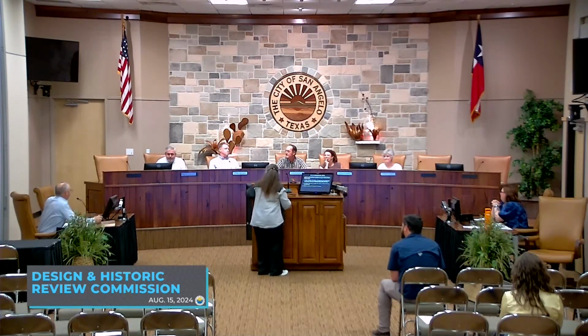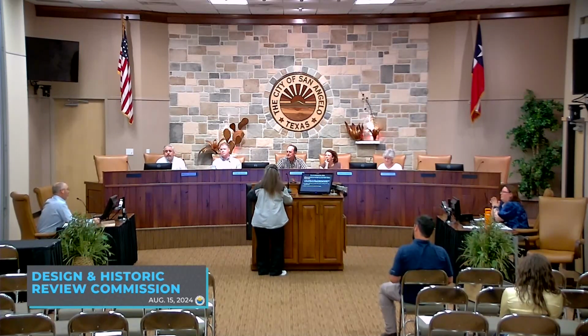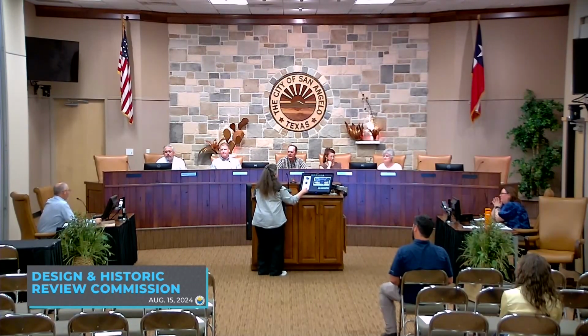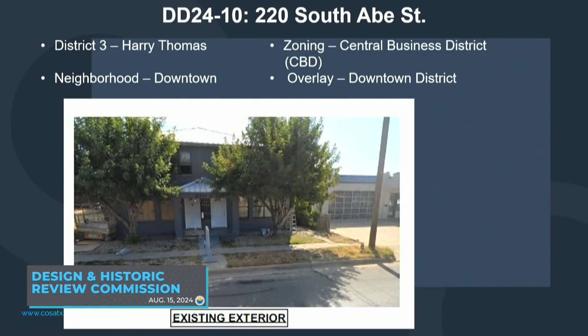I do want to bring up that if you can go to that first image, Sherry, the very first one, there has been work done on this building without permits. The building used to be white, so there are some things here that have not come through you guys yet and have not been approved administratively.